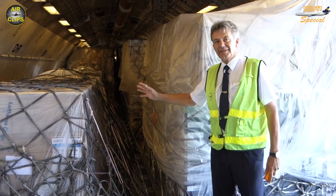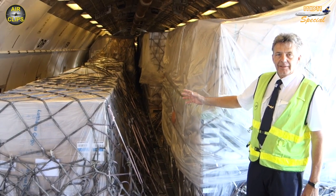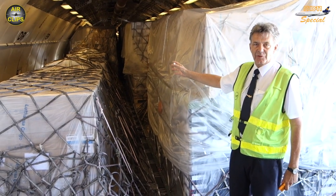What we have here today is some heavy loads. The first one you can see here is 8.8 tons, and behind this one is one with 9 tons.